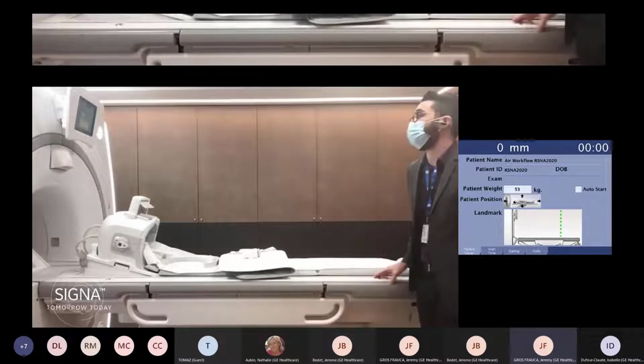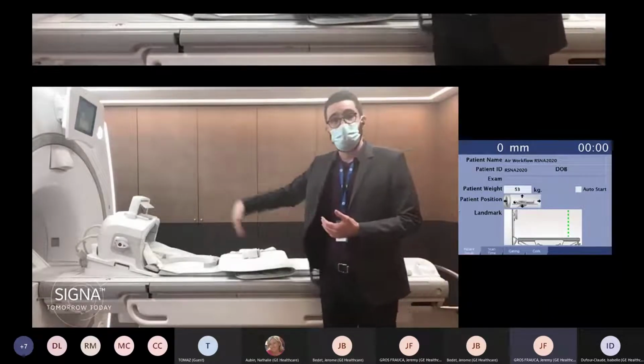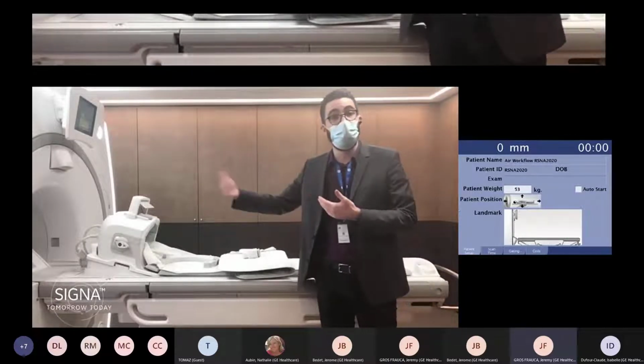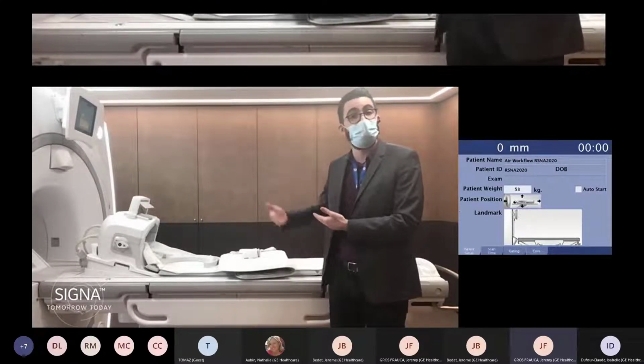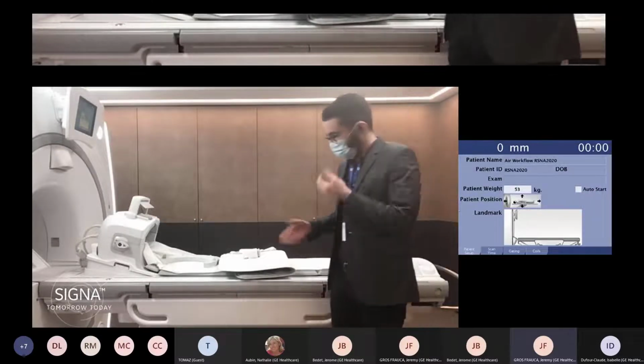I can create several to show you. And then your landmark is created and you just have to send your patient in the bore. So it will really smooth the workflow as you have fewer steps, and you will be able to dedicate more time to your patient by doing that.